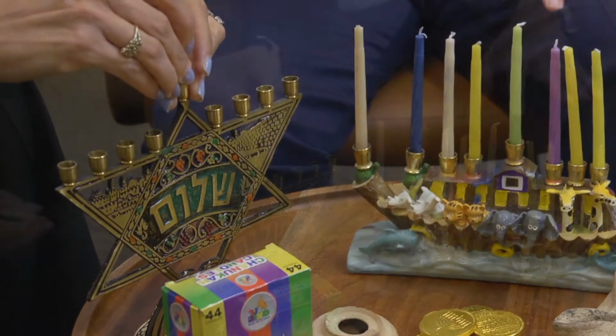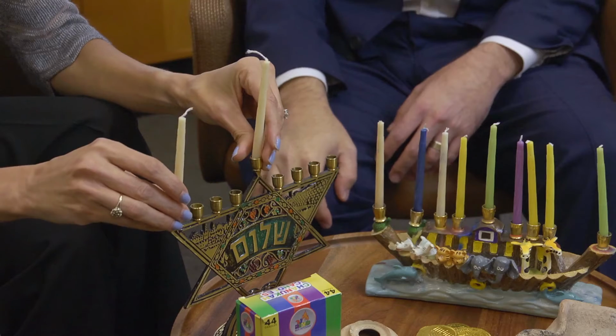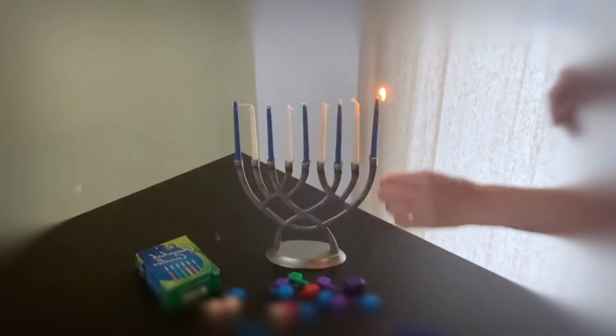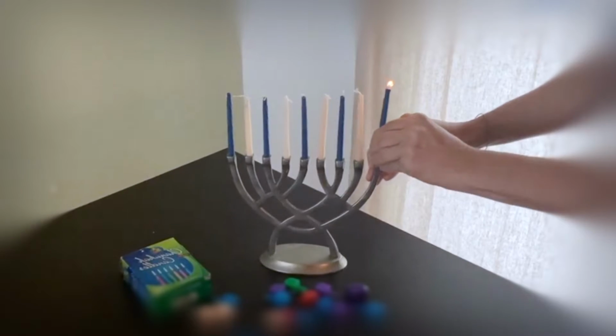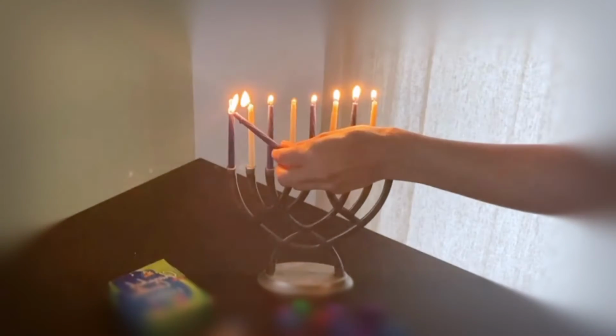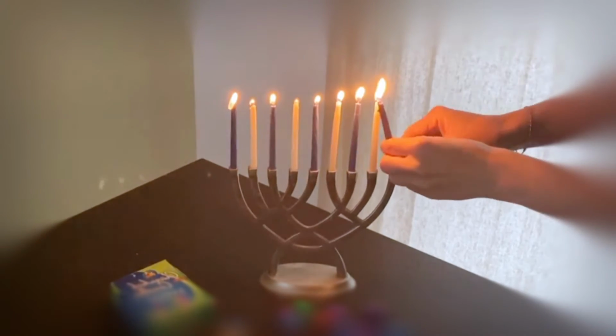And the idea is that each night you put one candle in your helper, and then each night you add another candle. But there is a great debate from the Talmud talking about should you start with all 8 candles in the helper or should you just do one? And the tradition that has been passed down is you light one on the first night and then each night you increase the light in order to increase the joy.